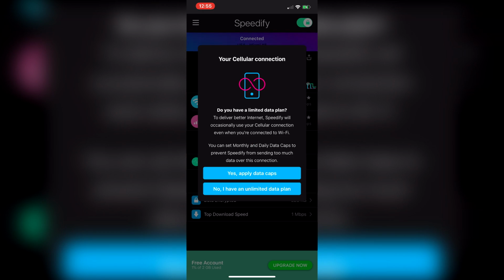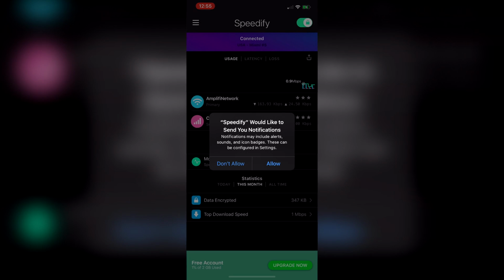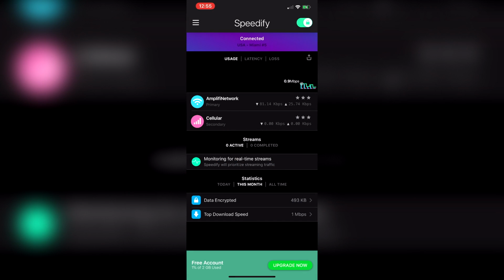You're going to click the OK button, and then I'm going to click I have an unlimited data plan because I have one. If you don't have an unlimited data plan, you want to make sure you actually put limitations so it doesn't go over the data plan, because since you're going to be using your cellular connection, sometimes it's going to use a lot more cellular connection than you think, and it's going to kind of mess around with things.